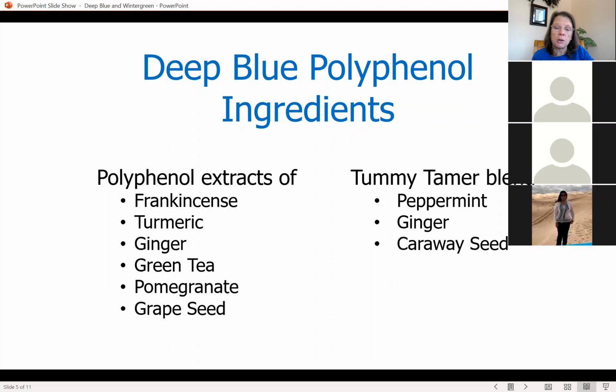Deep Blue also contains the proprietary tummy tamer extract of ginger root, peppermint leaf, and caraway seeds for easy digestion, in sodium lauryl sulfate-free HPMC vegetable capsules. Say that 5 times fast. No need to worry about stomach upset, bloating, or allergy issues. Just take 2 capsules with food, one in the morning and another in the evening for your daily dose of soothing relief.